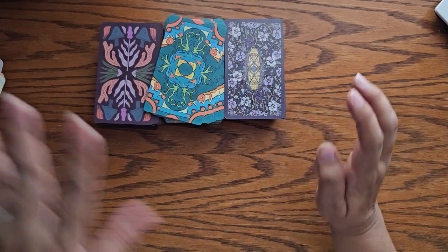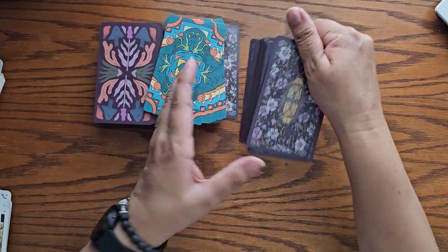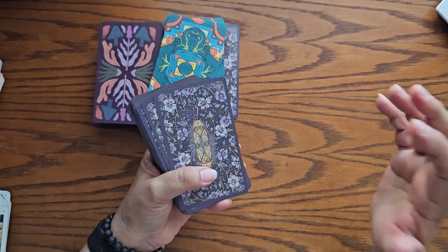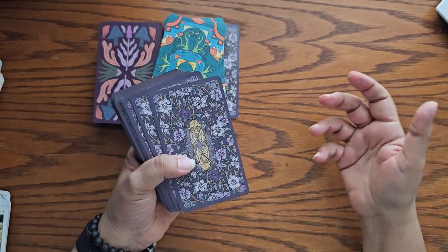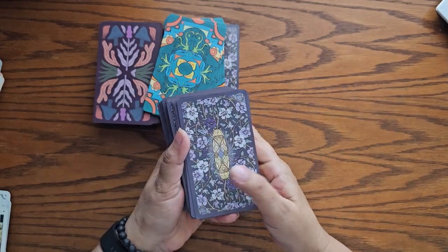Now, our lighting is coming in and out because we have clouds which are hopefully forming a monsoon that we're going to get into this area. I am hoping so. Let's see how it goes.